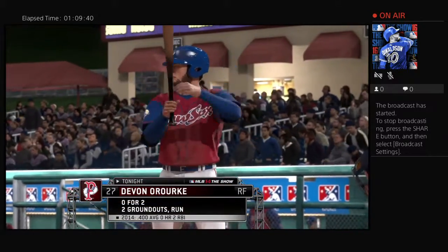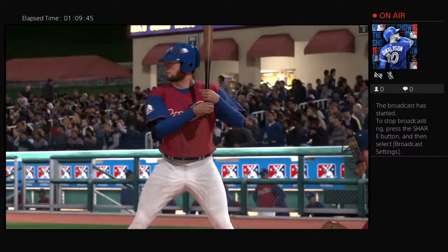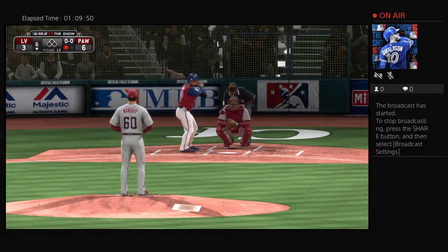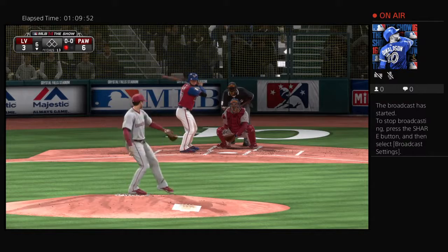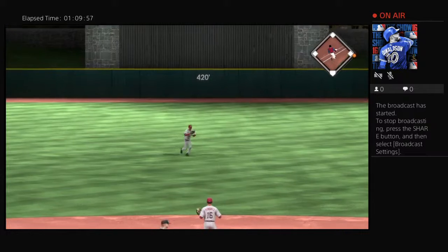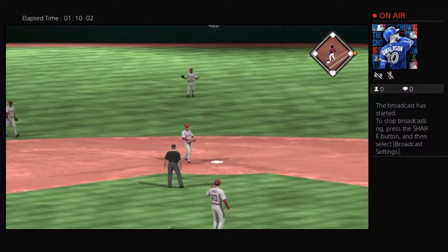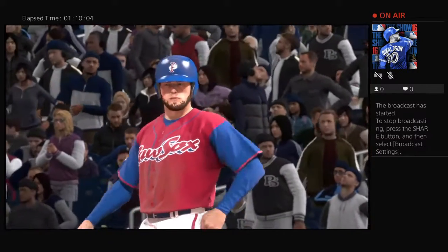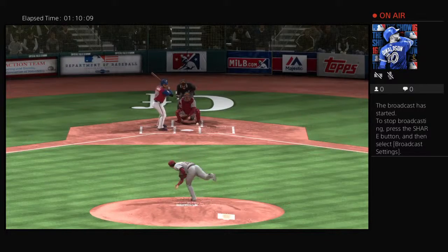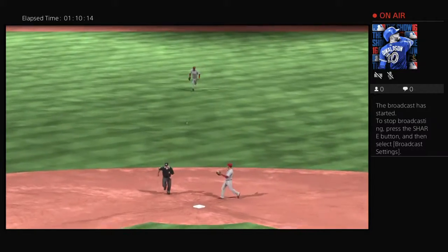Devin O'Rourke will stand in here. 0 for 2 with a run scored so far. Here's a bouncing ball now up the middle, and it's going to sneak its way into center field for a 1-out base hit. Yeah, he hit a good pitch there. This thing's toward the outside part of the plate, but he stays with it all the way. Uses the big part of the field and gets himself a base hit.